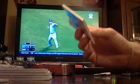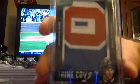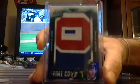Another number, this one to 46 for the Dallas Stars, Jaromir Jagr. I don't know if he played for the Stars. Jaromir Jagr, number to 46 for the Dallas Stars. Jaromir Jagr, Dallas Stars, to 46.